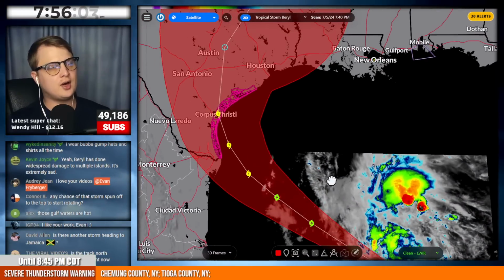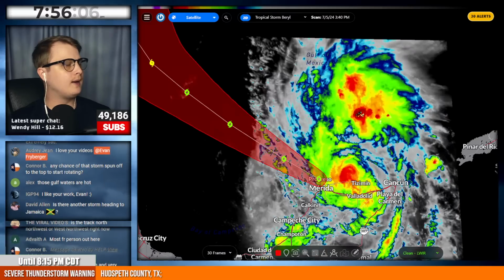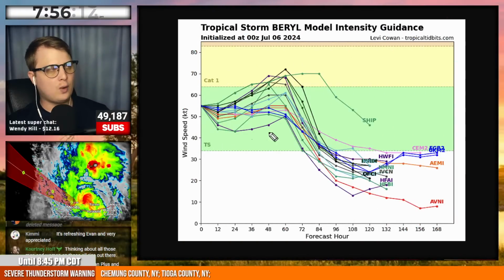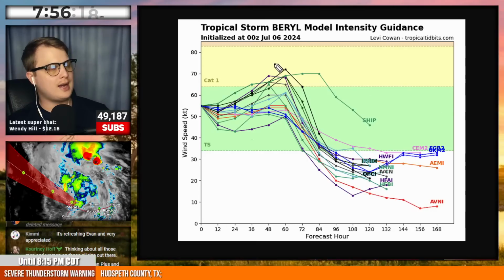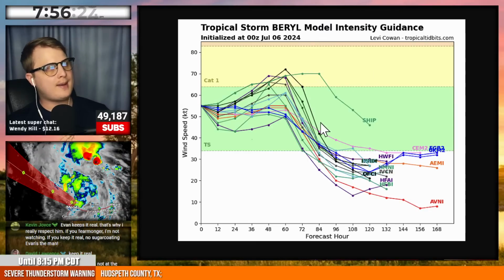If we need to raise an alarm, we would. But as of right now, looking at the model spread here, we don't have any models indicating rapid intensification. Not one model. So at max, according to the model spread, it could be up to category 1 strength. So we'll have to see what ends up happening.